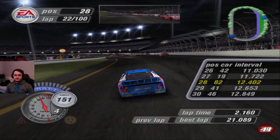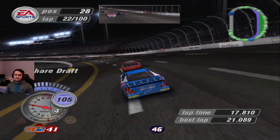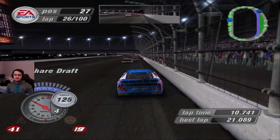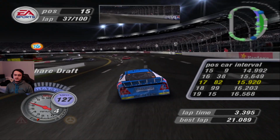All right, so we're up to 28th already. I'll probably have to pit. The latest I can go is probably like lap 40-ish. We're just kind of riding this wave out. I've kind of caught on to the back of these guys now, so people are starting to go in and get their new tires.